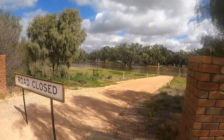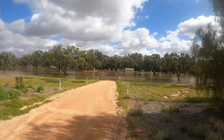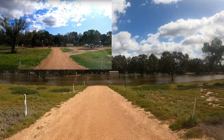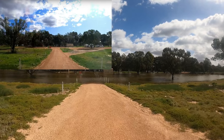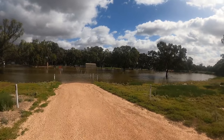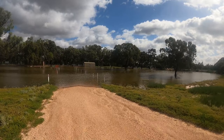So this is the entrance to the caravan park and just a general park with barbecue areas, River Murray flowing out the other side of those trees. I should have some photos or video that I can screenshot and show you this area when I was here probably 7 or 8 weeks ago.